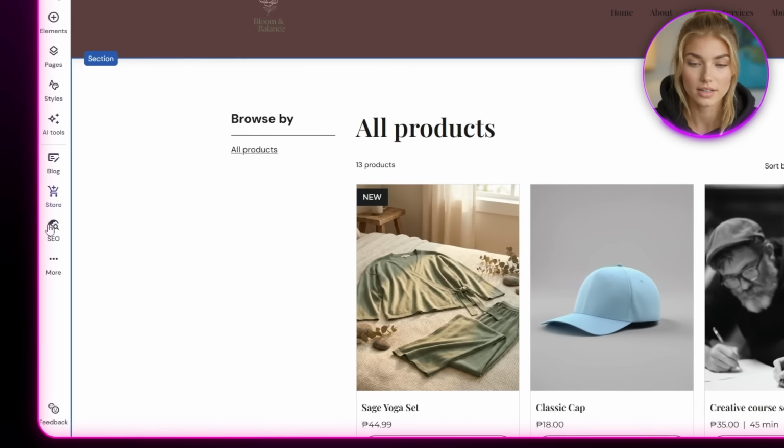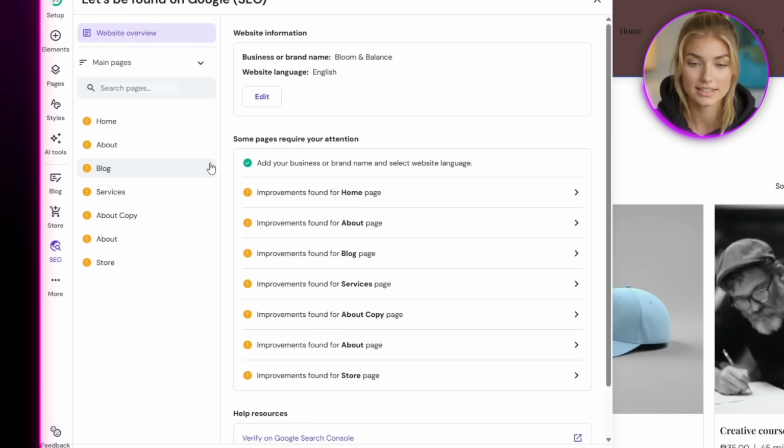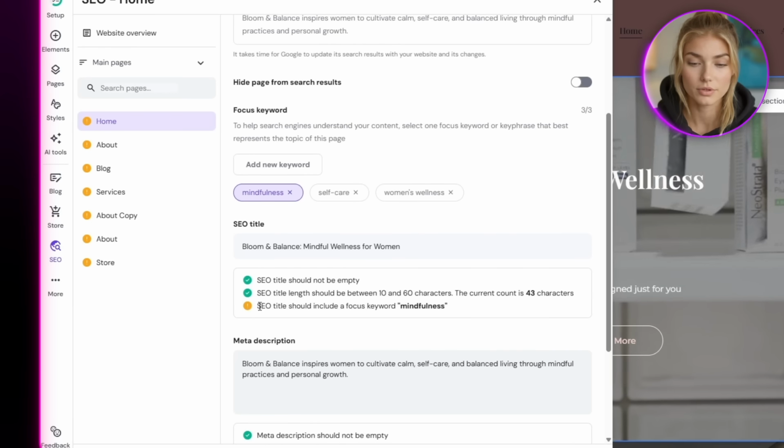Before we publish your site, we need to make sure it's optimized for search engines. In the left sidebar, click SEO. You'll see all your pages listed with SEO status indicators. If a page has a warning, click the arrow to see what needs improvement.